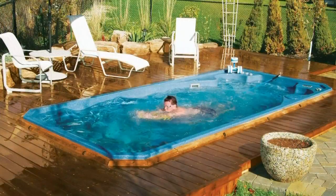Lap pools or a swim spa will run you anywhere between $5K and $35K. So what would be the difference with this one? So this is either a hot tub and or a swimming facility for you in a small space. This is what's happening in a lot of smaller backyards. The advantage of this is that you have an area where you can relax but also get fit. It has a current that you're swimming against.